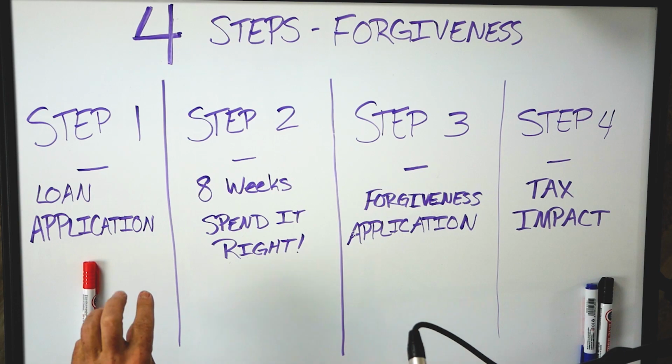And they did run out. It ran out very quickly. A lot of people didn't get money. But what we're finding is some people didn't get the right money. So again, step 1, it's not too late. If you are going to apply, get some help.